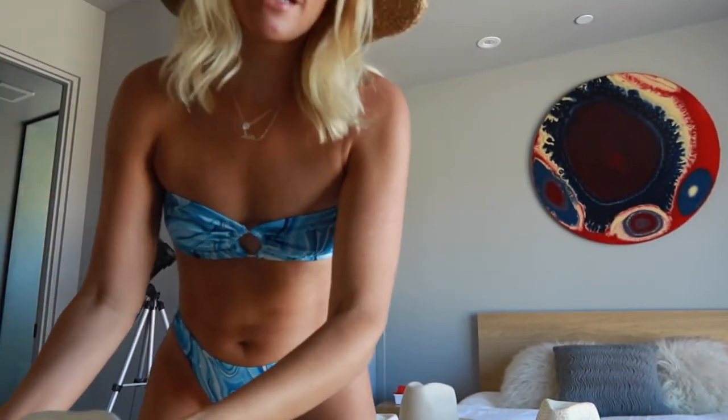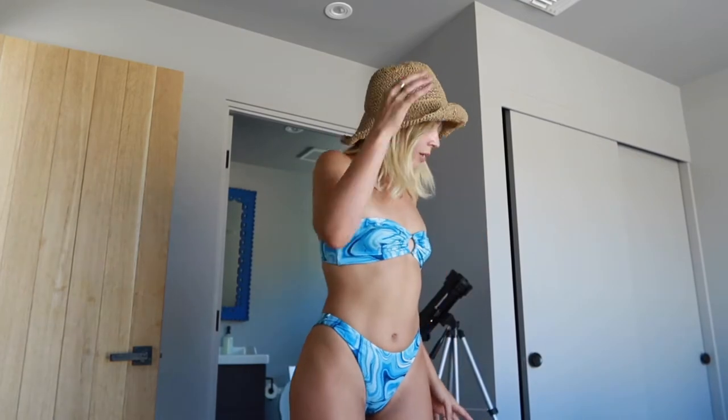Which hat should I wear? Let's see. There's no full-length mirror in this Airbnb. That's literally the only bad thing about it. So it's really hard to determine how you look and stuff. So here's a little floppy hat. Or, I don't like a dramatic. This looks cool. Yeah, this is the one. Let's go fill up the cowboy pool.